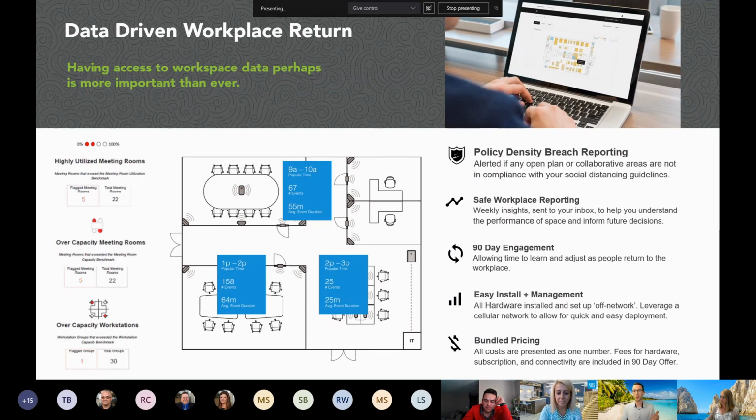And then the last thing that makes this really easy is it's a simple one number as a price. So we're going to bundle everything together. So you don't have to think about hardware, subscription, connectivity. So again, we're trying to make this easy because we know you've got like 10 other things that you're juggling as it relates to this crisis. And so we just think that this could be something to help you understand what's happening, make sense of it, and really find a way forward, right?